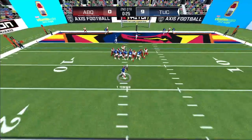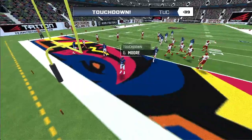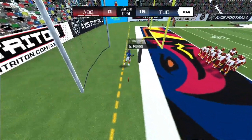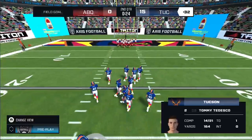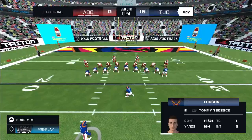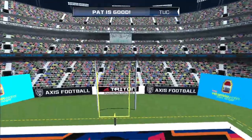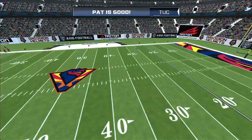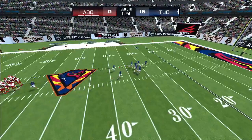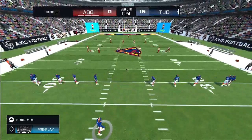Drops back into the pocket. He throws. He snags it out of the air for the touchdown. That was a great call by the coach and great execution by the players. The home team sets up shop for the extra point. Here's the kick. It's good. The home team widens their lead. 16-0. They just keep pouring it on, Dave. But that's the competitiveness of this league. You can't let off the throttle.